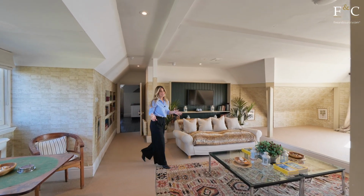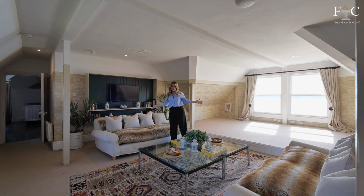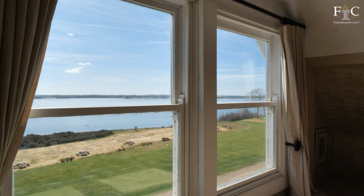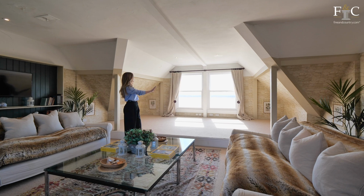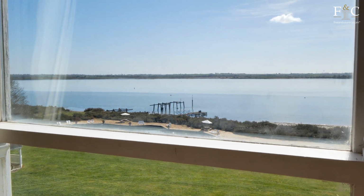Every single room in this manor house is just incredible and really has that wow factor. I mean, look how much space you have up here on the 3rd floor, and those views again out to the estuary thanks to those large windows. I would definitely be starting my day up here on my yoga mat, taking in that impressive view. I just don't think it gets any more perfect than that, really.